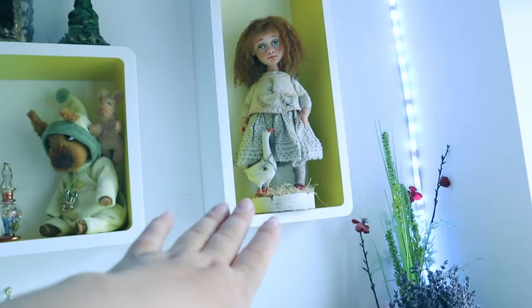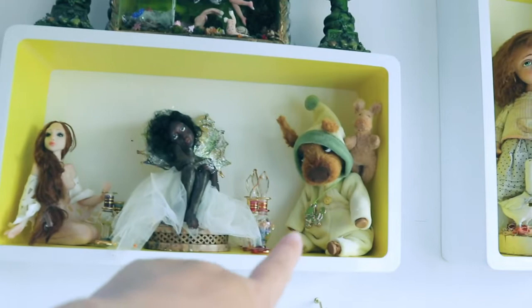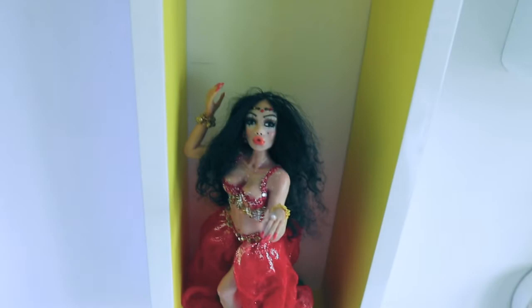This doll is from a very beautiful artist. Her name is Julia. I'm gonna leave the link. I absolutely love her dolls. I love her. This is also from a beautiful artist. These are my dolls, as you see. My favorite belly dancer. Hello, belly dancer. So that's my doll as well.